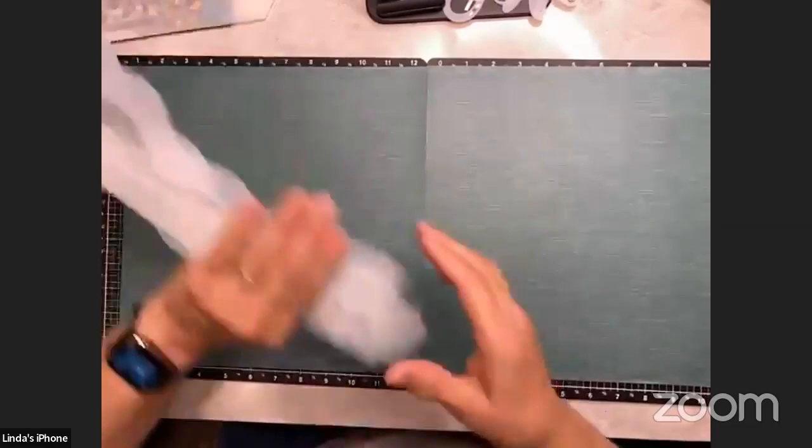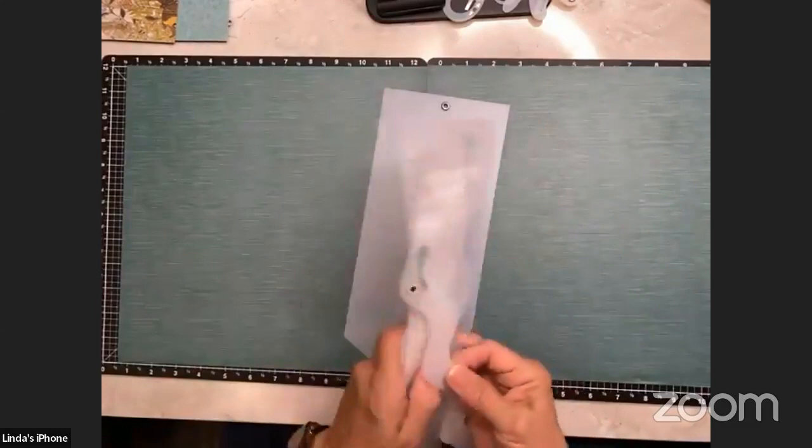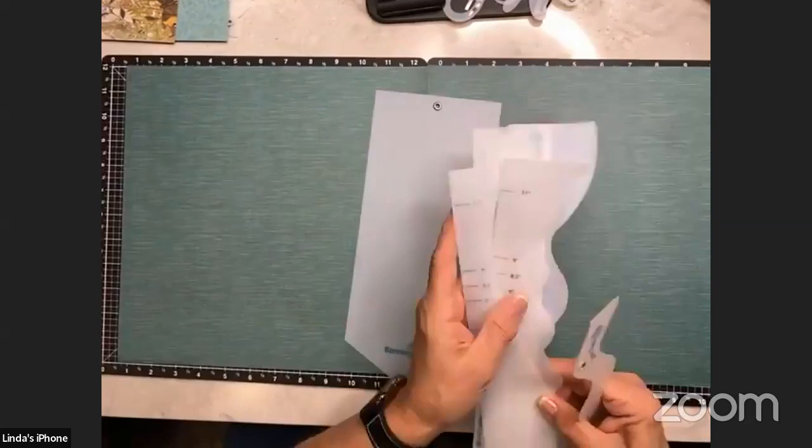Oh, so if you have Aspen Court, I want you to grab all your templates from Aspen Court. I want you to grab Banners 3, and I want you to grab Cedar Trails 3A and 3B. Okay, those are. Oh, and one more. It is Funky Frills. We're going to use the 1B and the 1A. That goes well with the Aspen Court.